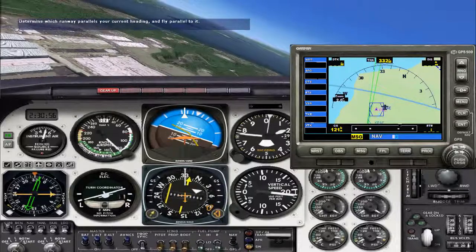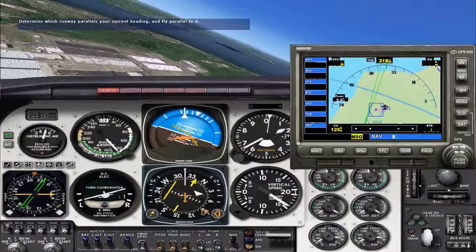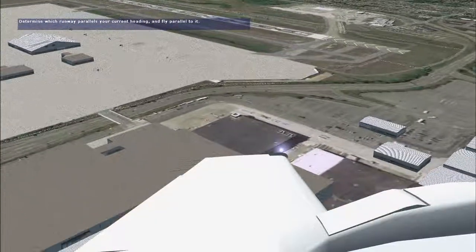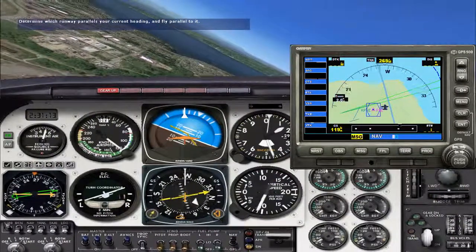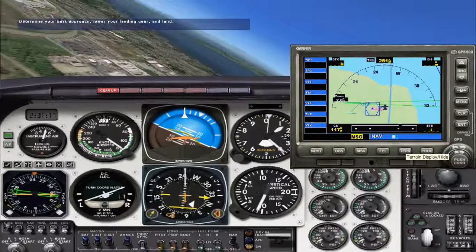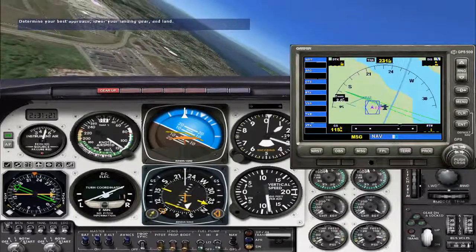If you use your hat switch or keyboard, you might be able to see the runway off your left. When the runway threshold is 45 degrees between the left wing and the tail, I want you to turn your base leg. You can use your GPS moving map if you can't see the runway out the window. Now I want you to look at the runway threshold. If it looks like you're going to be too low, then head toward the threshold now. Don't wait. You can always use flaps if you need them too.